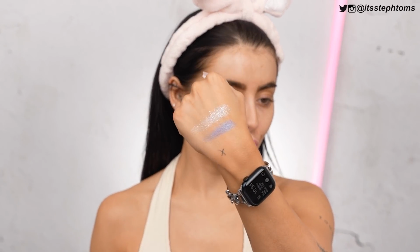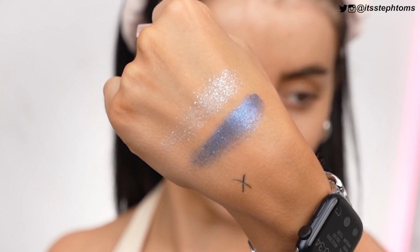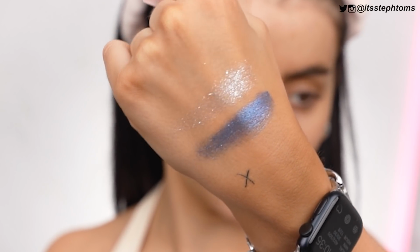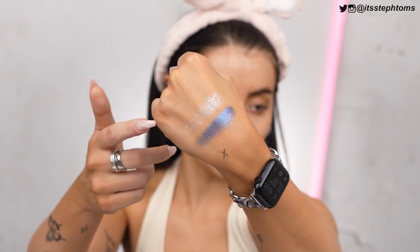You guys know I love a blue. I can't help myself. I just love blues. Let me do a little swatch of that. It's a really nice cream gel formula, and it's a little bit duochromy almost. Look at that. Oh my God. I was obsessed with that Disco Ball shade, but that Night Fever shade, I need that all over my face. Not even just my eyes, they're really pigmented.